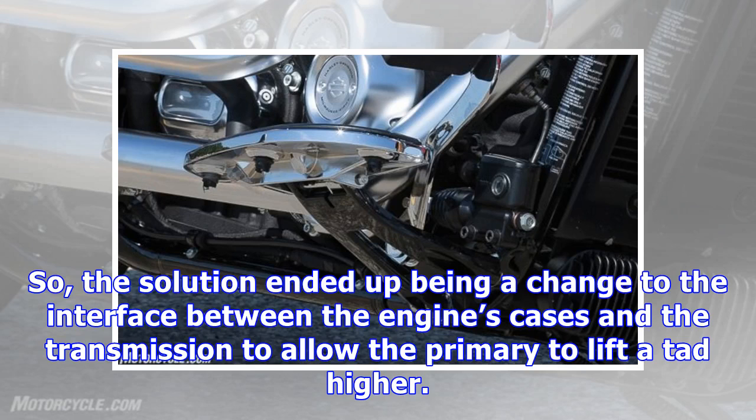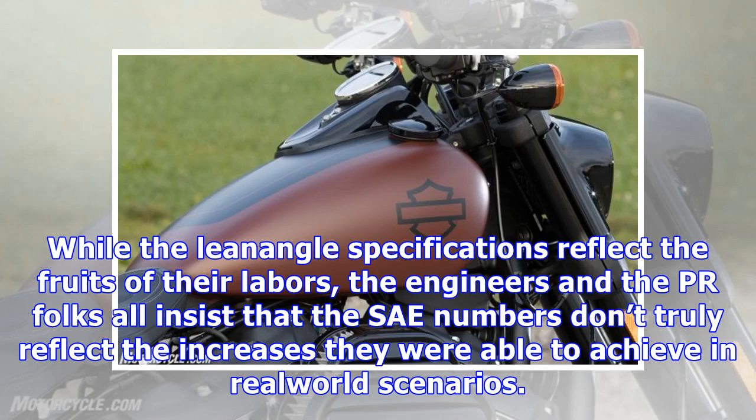So, the solution ended up being a change to the interface between the engine's cases and the transmission to allow the primary to lift a tad higher. While the lean angle specifications reflect the fruits of their labors, the engineers and the PR folks all insist that the SAE numbers don't truly reflect the increases they were able to achieve in real-world scenarios.